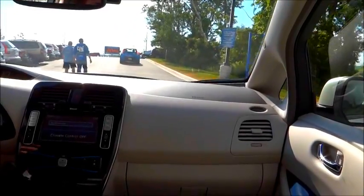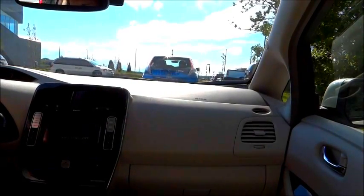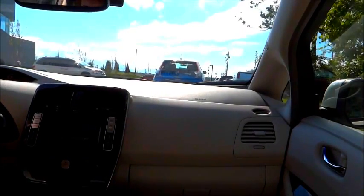With a vehicle like this, other benefits include being able to drive in the bus lane on the highway, the carpool lane, and there's also preferred parking. So we've got a bit of a conversation here.